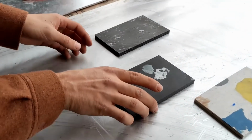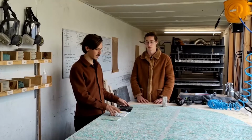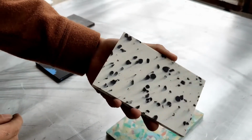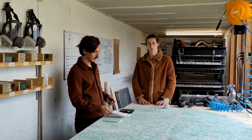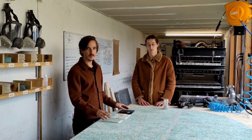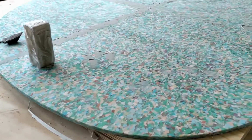We also have a black base with a more marbled texture. And then this one is called Blizzard. It's also made from bucket lids and then with some black dots in there. And sometimes we also focus on producing furniture instead of only sheet materials. And that's what you see right here. It's a big table we are now developing for a shop interior.